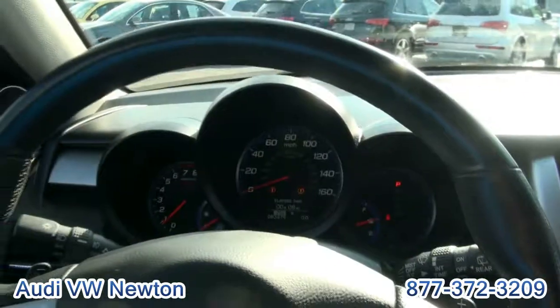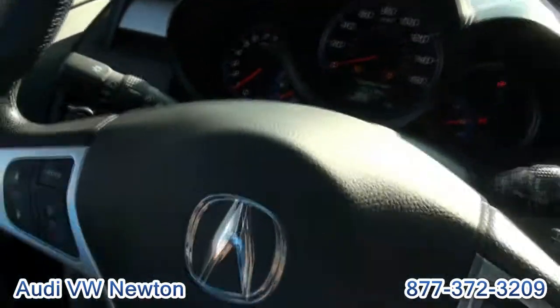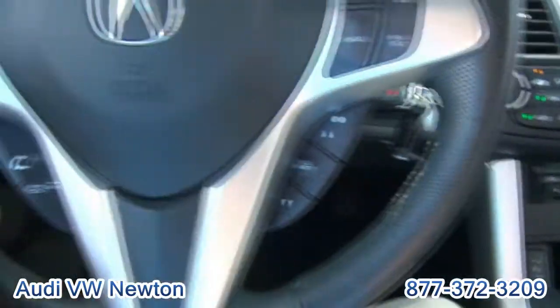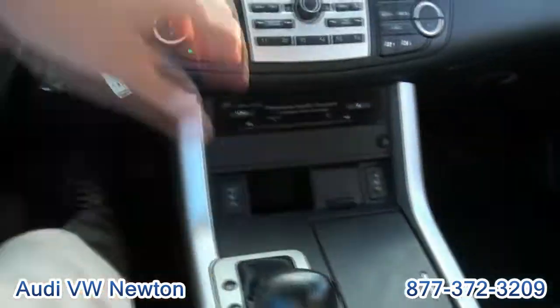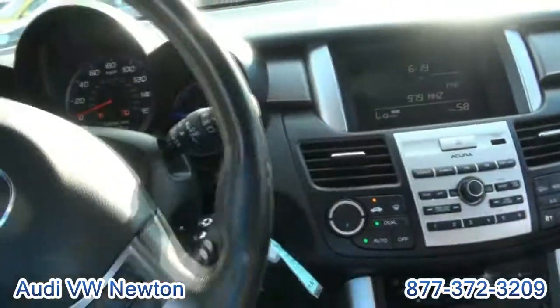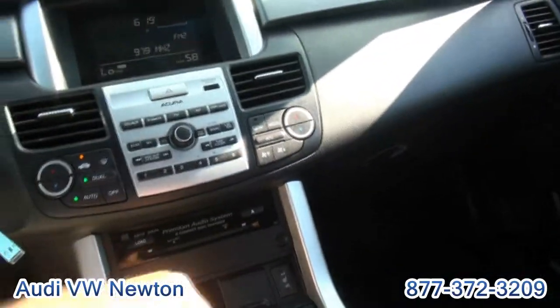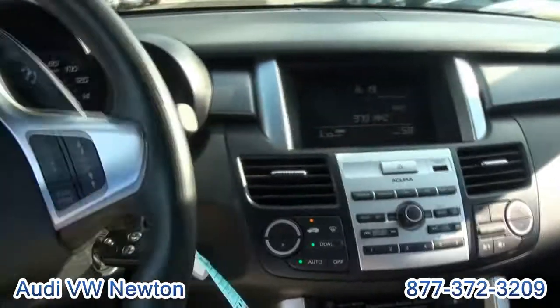Inside, 83,000 miles. Here are those paddle shifters I talked about right here. Ooh. And you have all your trip computer, voice. Very easy to actually connect your phone. Not like some vehicles. Acura's Bluetooth is right on the money. You find your phone and you know what? You're ready to talk hands-free.